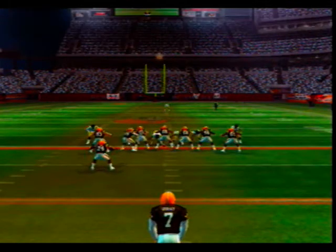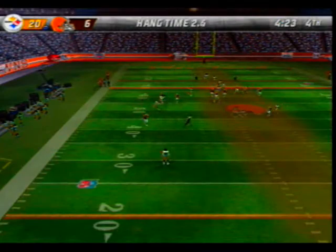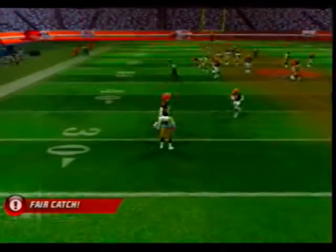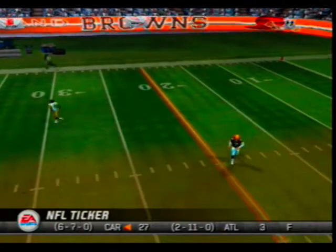Graham is ready to punt this one away. Moss lines up deep for the punt return. And he waves for the fair catch. Fair catch made at the 29-yard line.